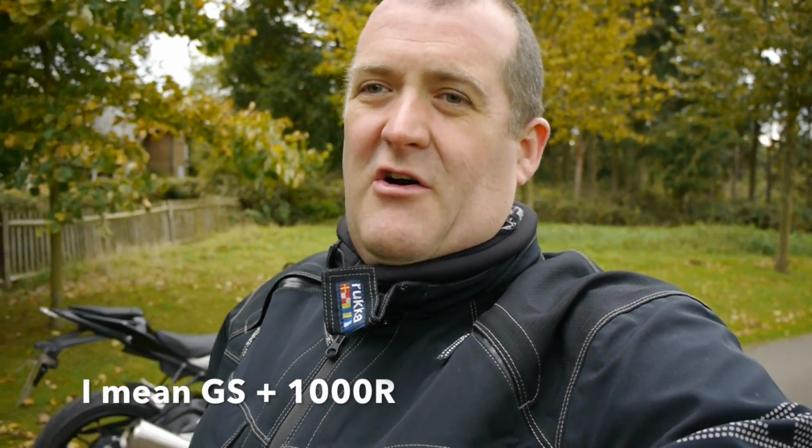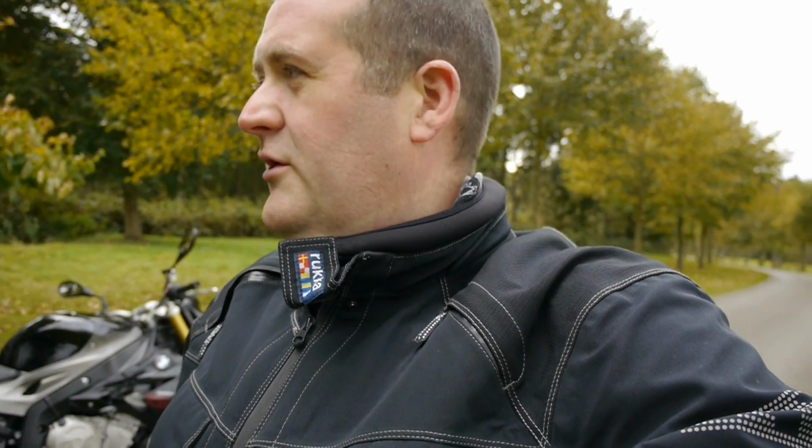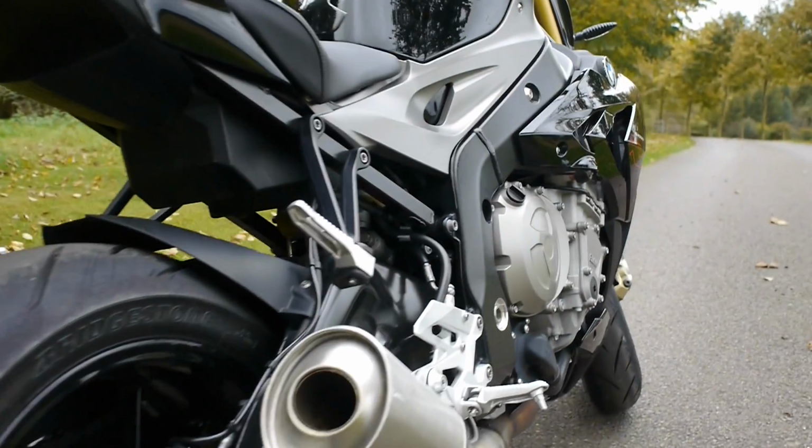And I know a few of you out there have got the GS 1000RR combo, and I can see why now. The S1000R, I just think it'd be great on long motorway trips. The only downside is the same thing that I had with my Street Triple: it's not faired, and at motorway speeds you get a lot of buffeting on your head. So I'd want to see what the touring screen looks like on that. But let's have a quick look.